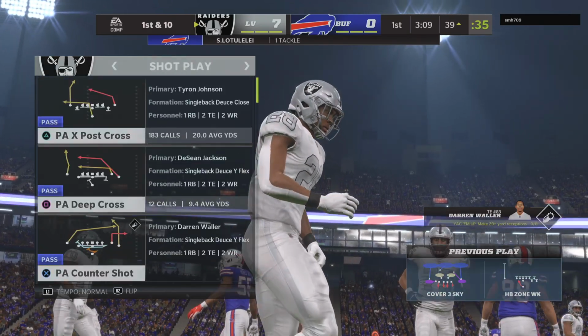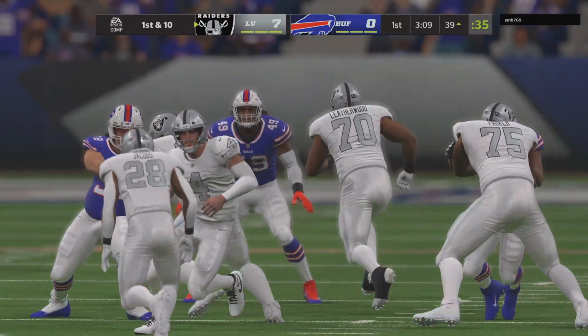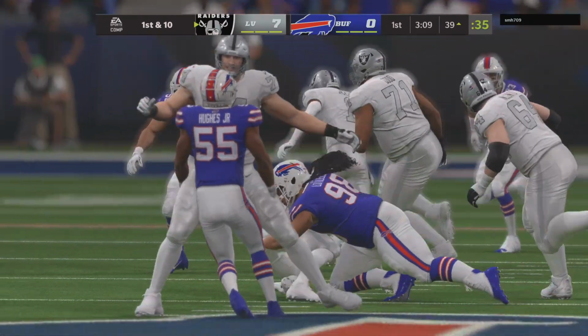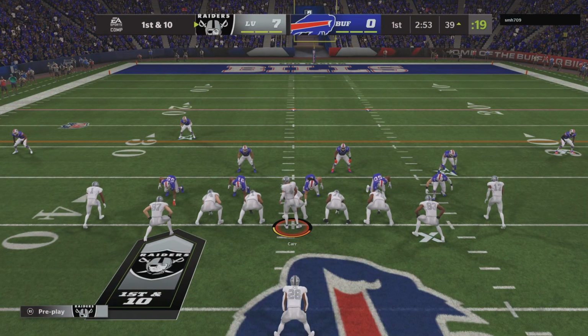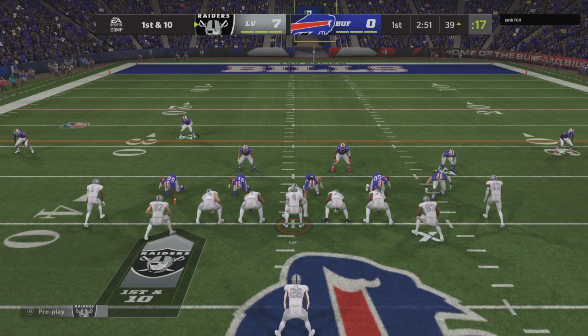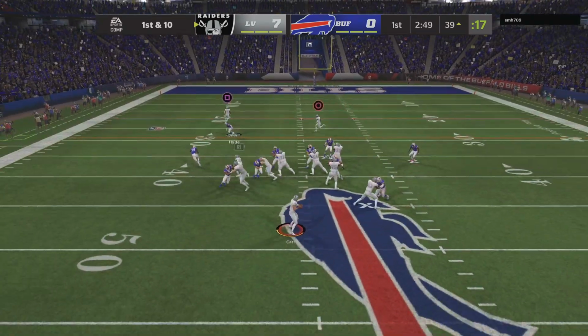I like the look that they just showed there. When you come out in a passing formation, spread things out a little bit, it makes it really hard to cover the middle of the field, doesn't it? Because you've got to go out to the perimeter and cover those guys. Yep, exactly. Got some good blocking, too. Helped him pick up the first.